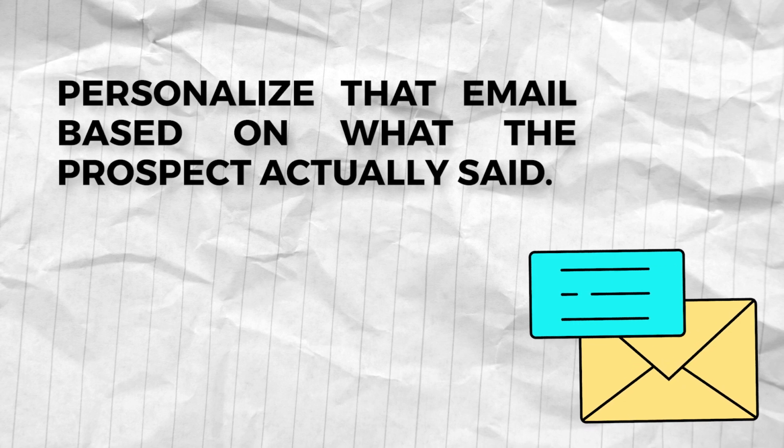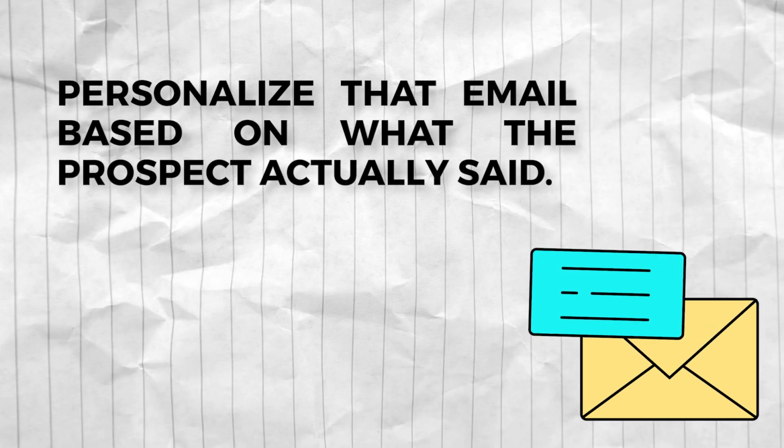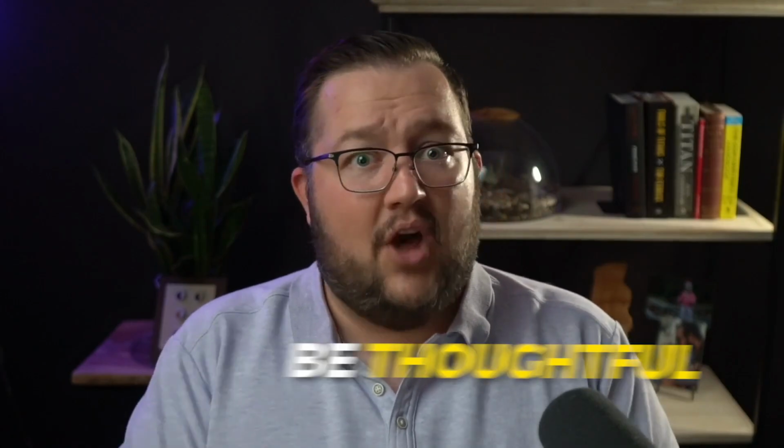And this is also really simple. What you want to do is personalize that email based on what the prospect actually said. So have your sales reps be thoughtful, take good notes, and repeat back in that email exactly what they learned from that conversation and also how we're going to be able to solve all of their problems for them.